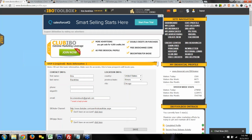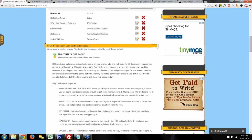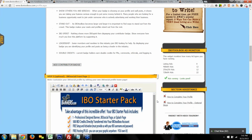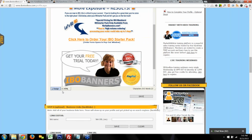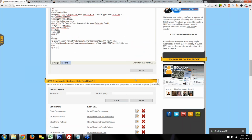Okay, let's just real quick go through steps 4 through 9. Step 4 is adding the contributor. You can click here to add the contributor badge. Step five is customizing your IBO social front page. Two editors: there's a design editor, where you can add video, graphics, text, do all kinds of things, or the HTML editor. Click save when you get done.